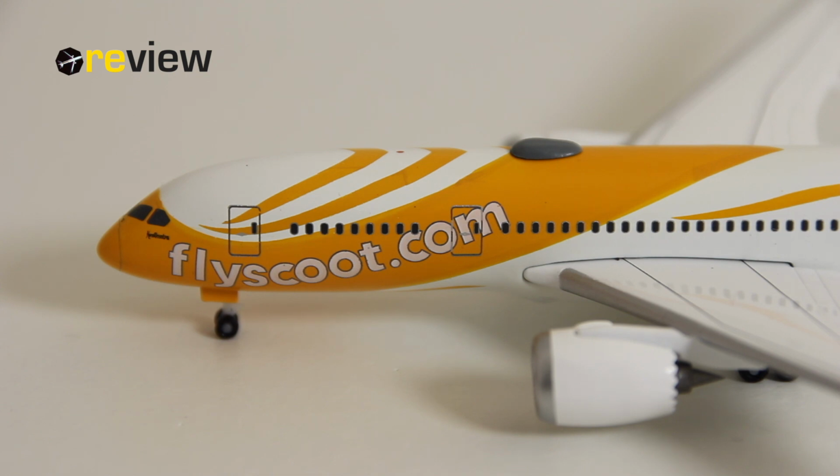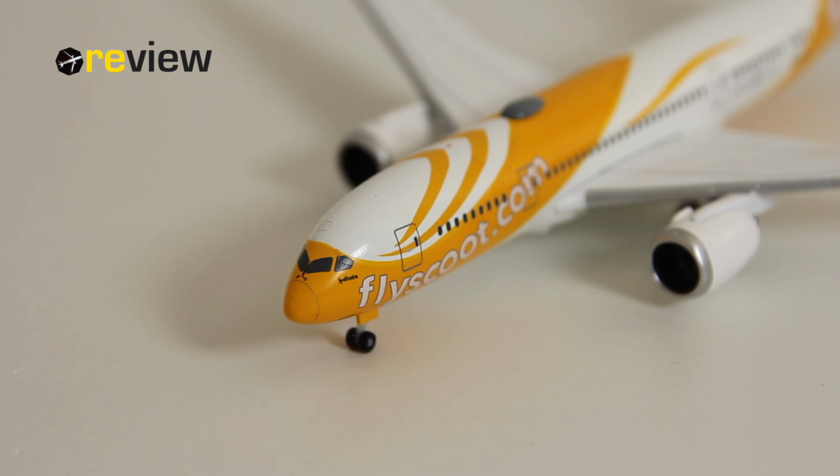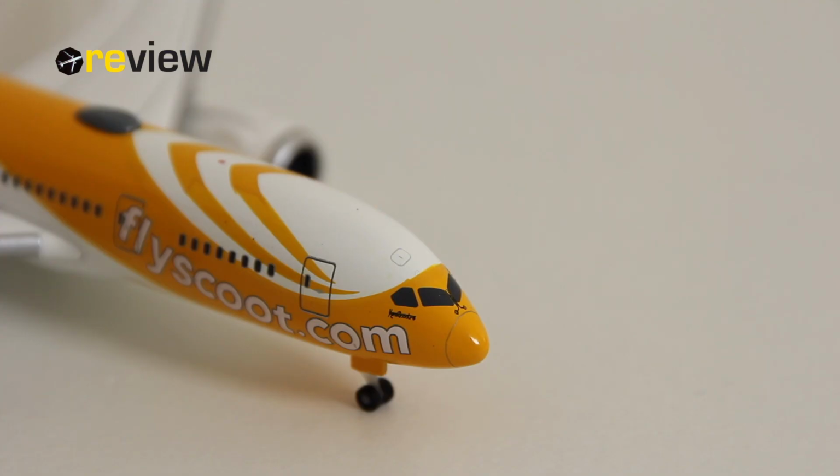A nice addition to the shortest version of the Dreamliner is now also the sat dome, which we can see here on the top, which has been given this very dark grey coloring, which is a very nice contrast to the livery itself. Then if we take a look around the cockpit, we have some nice detailing here as well. Underneath the cockpit windows we have the name of the aircraft. At the cockpit windows we can see the window wipers printed on, and if we take a look at the other side we can also see the emergency hatch to the cockpit printed on just above the cockpit windows.